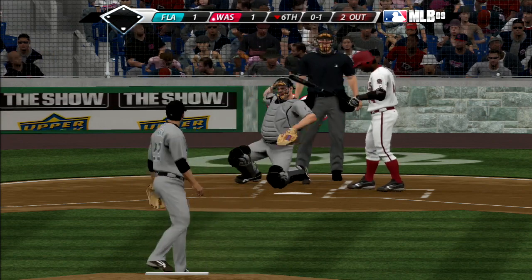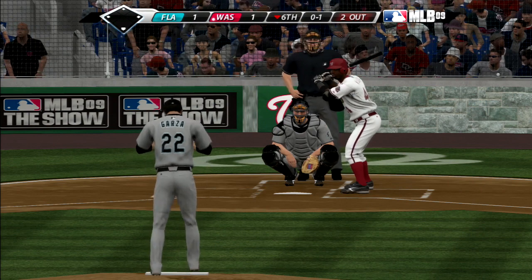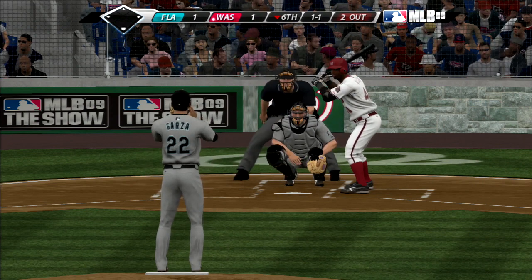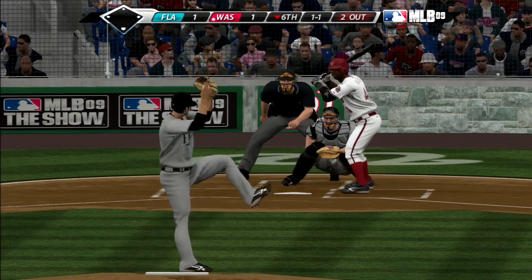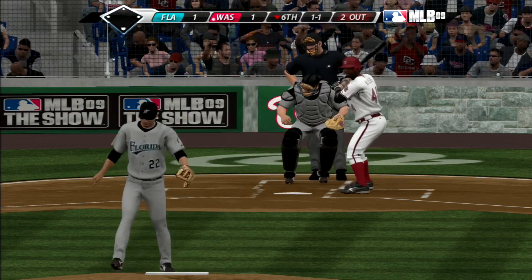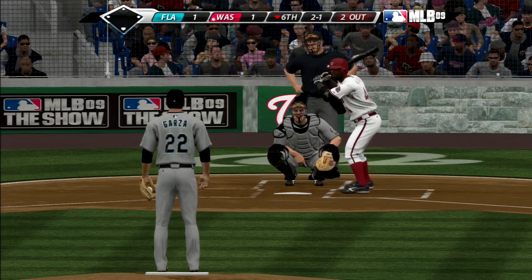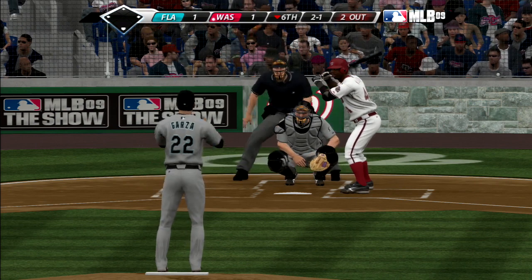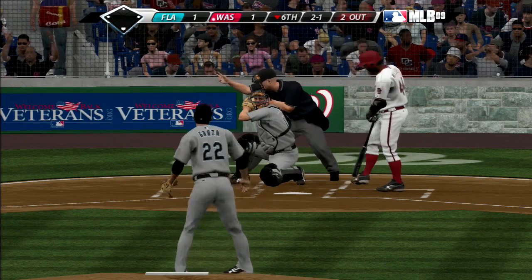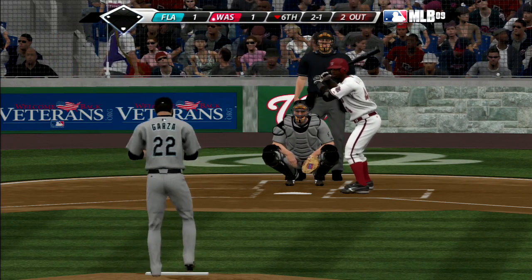And this misses the outside corner, so it's knotted up at 1-1. And this crowd's fallen into a bit of a lull here in the middle innings. Lays off the slider that time, 2-1. And right now at the plate, I think you sit on fastball and react to the breaking ball. Called strike 2. And this series has been almost a total loss at the plate. 1 for 10 to this point.